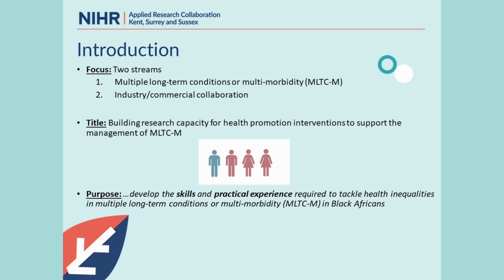And I've just highlighted here what Mel already talked about. It has two focus areas, one around multiple long-term conditions or multimorbidity, and the other around the industry or commercial sector. So I went for the first stream of work. I applied under the first stream, which is about multiple long-term conditions. And the title of my project was to build research capacity for health promotion interventions to support the management of multimorbidity.